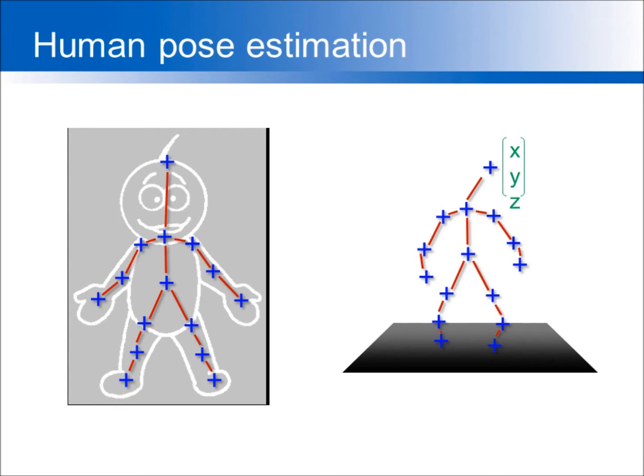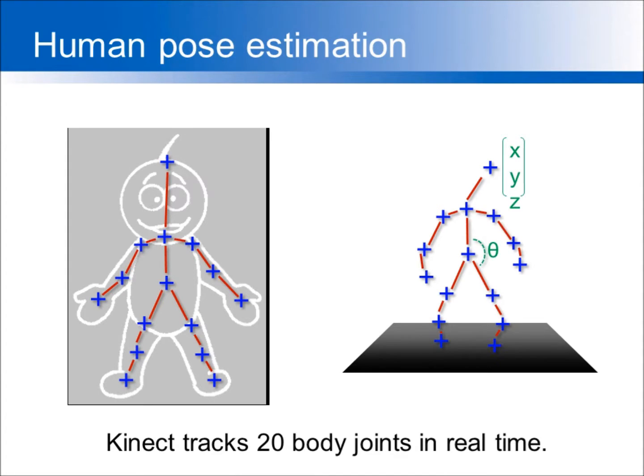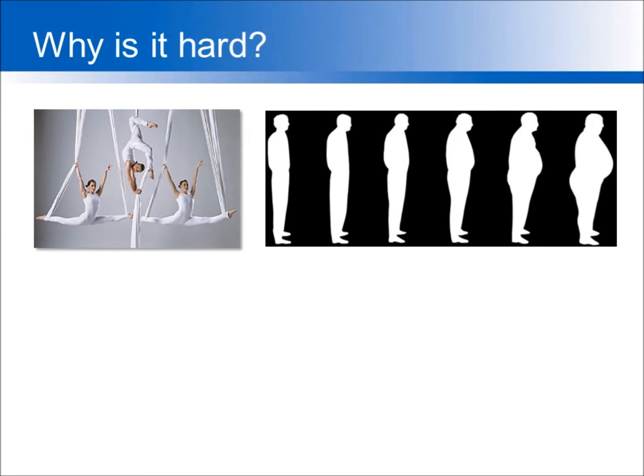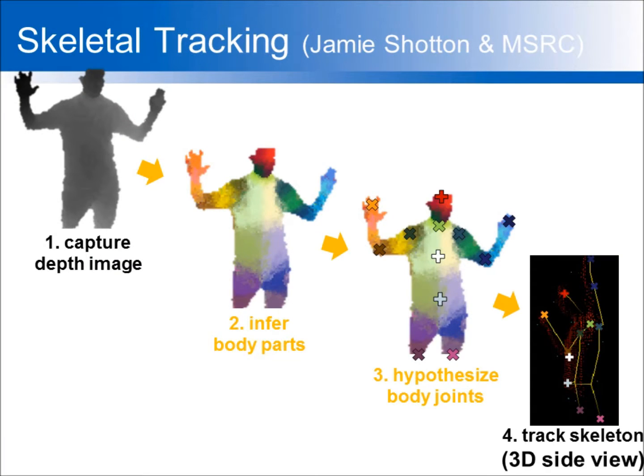And we can describe this with 3D coordinate space for each one of them and all the angles. And Kinect tracks 20 body joints in real time. It is hard, as you can tell, because just because you can sense depth, that doesn't mean you can sense all the joints, right? There are people of all kinds of sizes, so it's not easy. And a lot of our customers are having pets, things in their living room, kids running around. So even though the depth camera makes things easier, it's still not a simple thing.